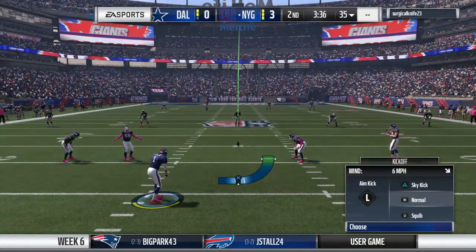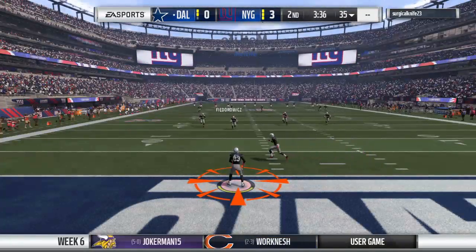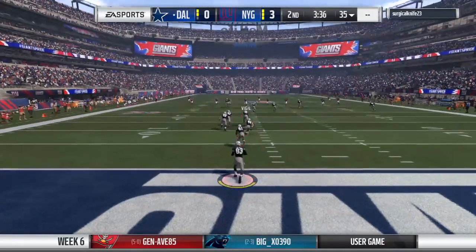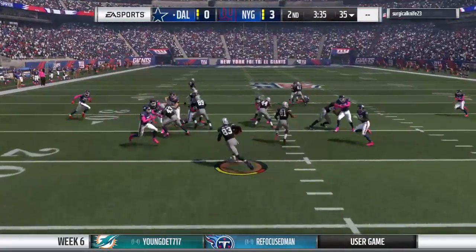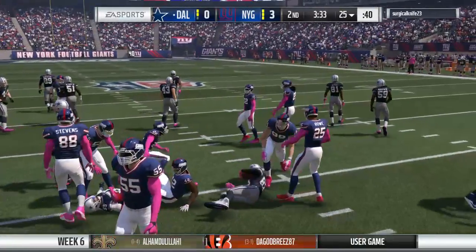So after slogging through a scoreless first quarter, we have action on the scoreboard. A field goal makes it 3-0. Well, with these two offenses, we weren't going to stay 0-0 forever, were we? I'm not sure that this opens the floodgates, but I doubt that's the last scoring we're going to see.